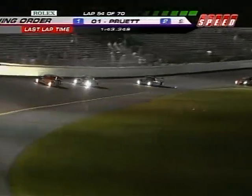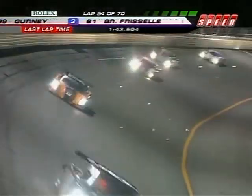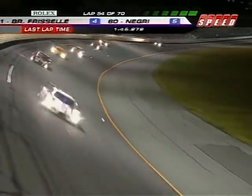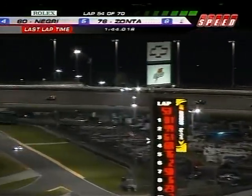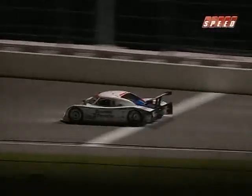Negri has been catapulted up into the top four, courtesy of Darren Law running off track while we're in the commercial break. There's Darren there. He's regrouped, he's back up to speed, but let's show you a replay of what went down and the traffic jam that ensued. He's coming down into the bus stop chicane. Going to see what happens to Darren Law.